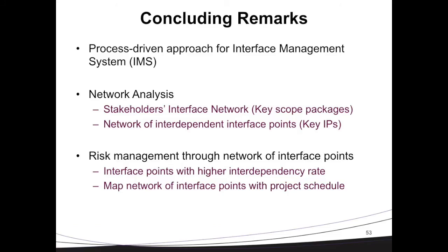As a concluding remark for this part of my research with Coreworx, we have developed a workflow-driven process for interface management. And through that, we added visibility on the roles and responsibilities and dates of the project deliverables. We have introduced 2 networks, and we analyze the networks to identify what are the core critical scope packages in the project and what are the key interface points in our project, and how we can benefit from those key interface points and correlate them to the project schedule to anticipate some project schedule-related risks in mega project execution.